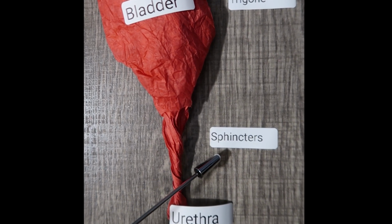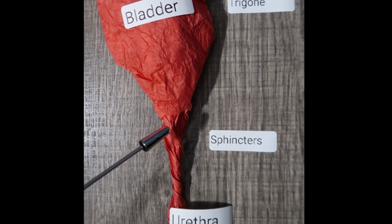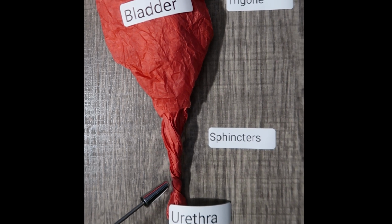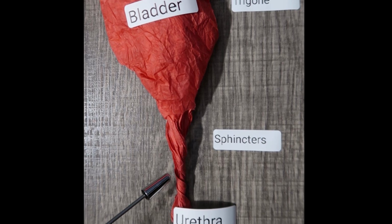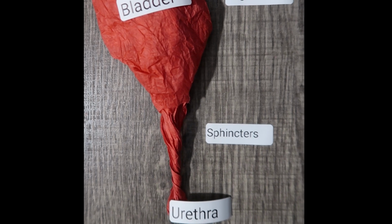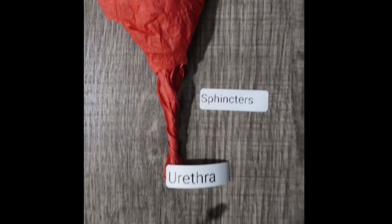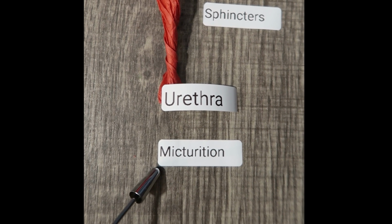Now, those sphincters are very important, so there's a little bit of urine within this area of your bladder. And of course, the external one is the one that we have to train as we age, and it's a neurological thing that allows that sphincter to open and, of course, the urine to come out of the urethra. Now, once you're allowing urine to come out of the urethra from our bladder, we are doing a process called micturition, a fancy medical term for urination.